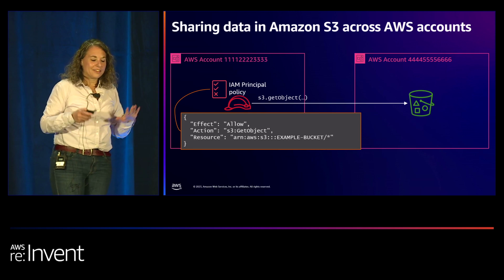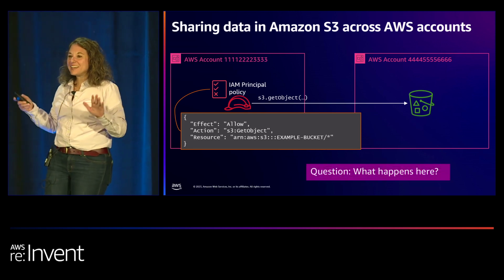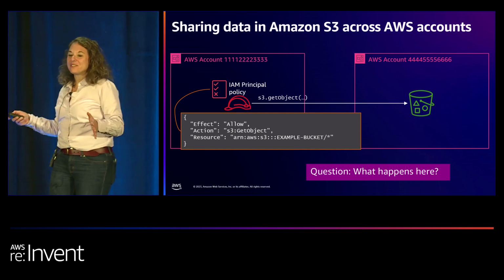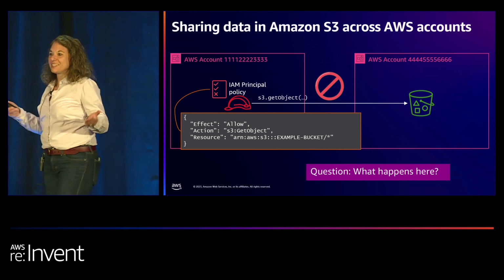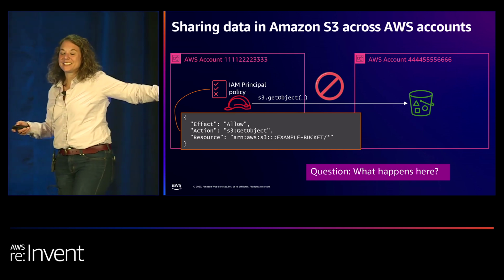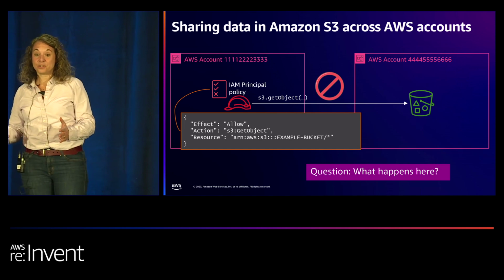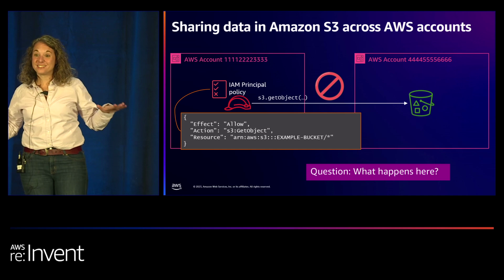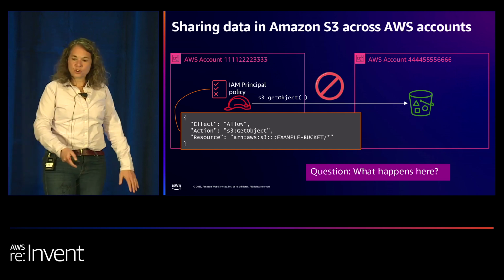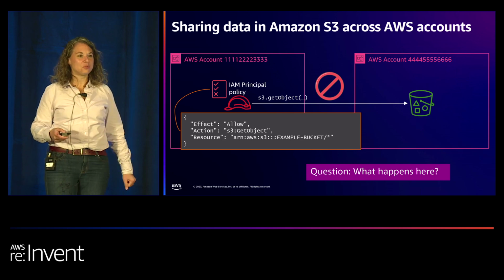So think about this for a second. What happens here, right? You know what happens here. You don't have access. You don't have access because if you think about it, this should not grant you access. Somebody in an account over here shouldn't be able to write a policy about a bucket that I own over here. They shouldn't be able to go to the locksmith and print a key to your house, right? This shouldn't work.